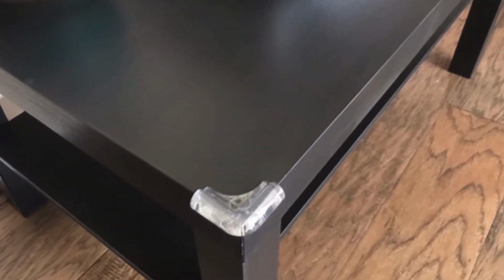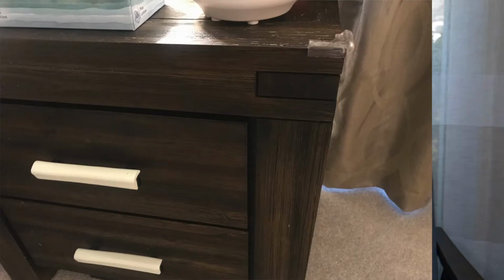I still use them. My baby is already 2 years old, but I'm still going to leave all those things attached to my furniture, because you never know. Toddlers like to run around, they don't really watch where they're going, so to avoid those unnecessary hits and bruises and all that, I think it's important to leave this type of covers for as long as possible.